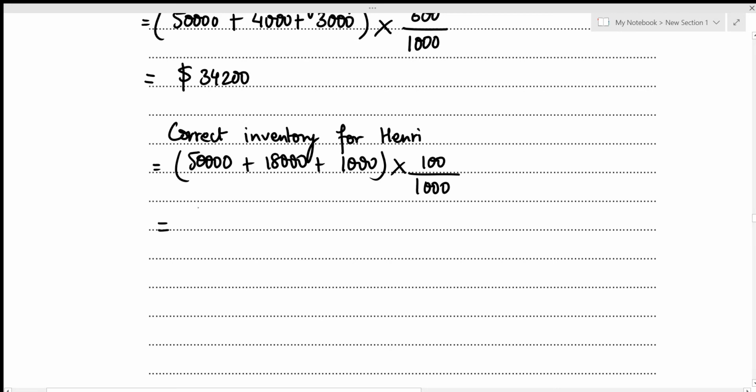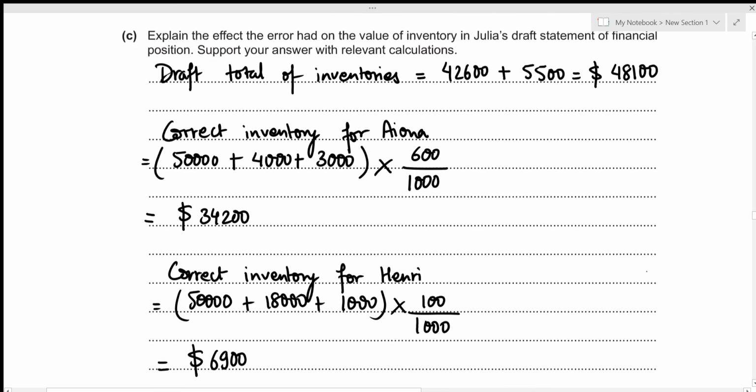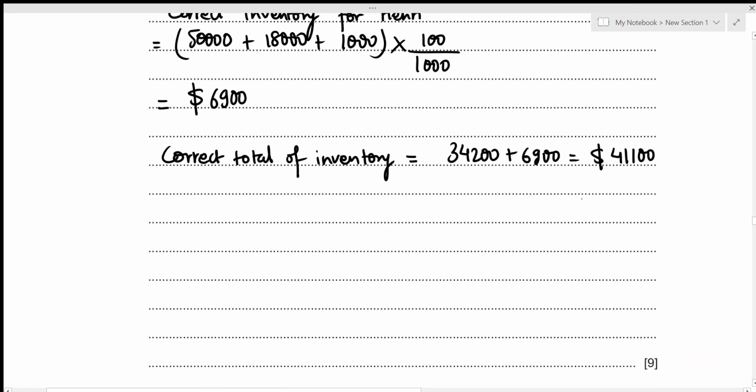So the correct inventory for Henry is just 50,000 plus 18,000 plus 1,000 times 100 divided by 1,000, which gives the total of 6,900. Now we can just figure out the corrected total of inventory, which is just the sum of correct inventory for Iona and correct inventory for Henry. So that's 34,200 plus 6,900, which gives the total inventory to be 41,100. So previously our draft total of inventory was 48,100, and now the corrected value of inventory is 41,100.